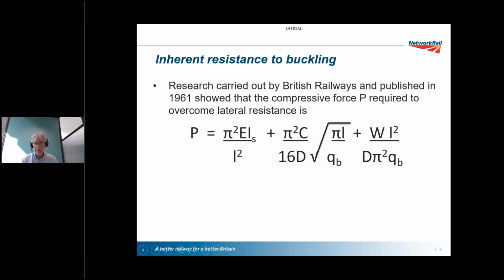Right, so one of the things that came out of the report was this equation. So they demonstrated that for any track, the compressive force P required to overcome lateral resistance was as per the equation shown. But don't panic, I'm not going to be testing you that today. The form of the equation isn't particularly important for today, but the key thing is that it shows the inherent resisting of track to buckling comes from 3 factors.